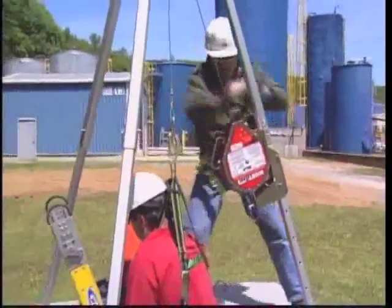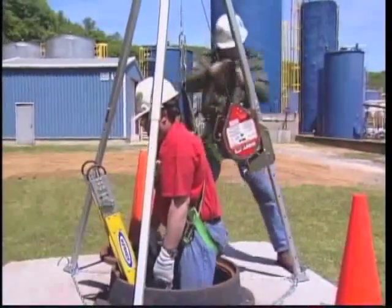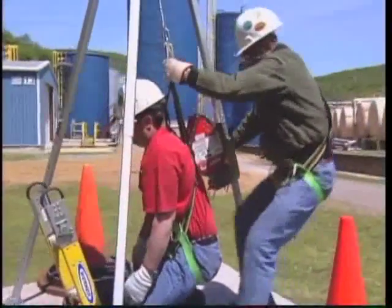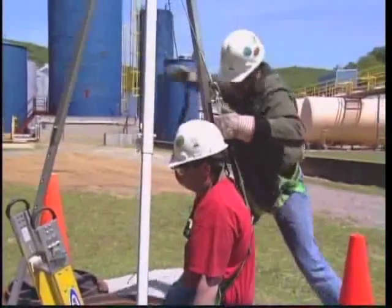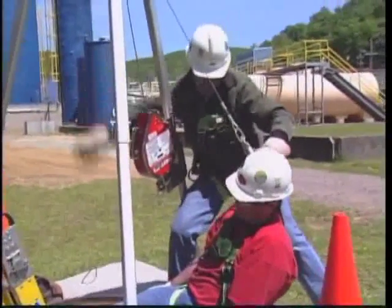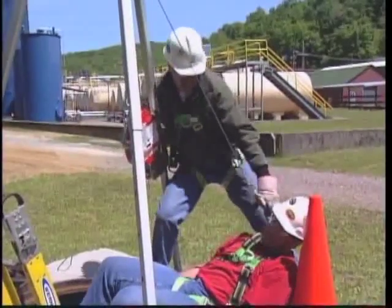The entrant should be raised out of the confined space to a point where their upper thigh is equal to the top of the hole. The attendant should grab the entrant by the back D-ring of the full-body harness and pull back while simultaneously cranking the handle of the Mightyvac unit clockwise to lower the entrant. The entrant should be pulled to a safe area and receive medical attention if necessary.